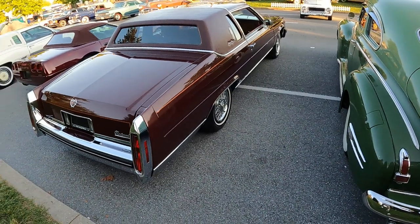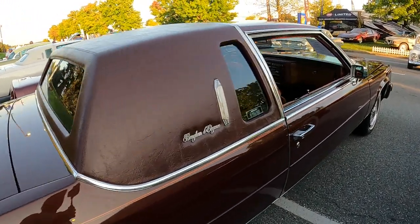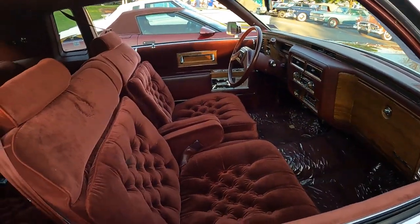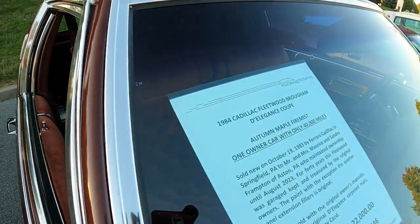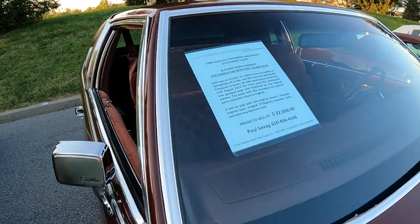And then I had an '84 Brougham. I'm not sure what year this is. It might be a little older, but '84. Mine was a sedan. This is really nice. That's the same dash and everything I had. My seats weren't like that. Mine were just regular leather seats. Yeah, it's '84, same year as mine. Brougham d'Elegance. I don't think mine was d'Elegance, but it was a Brougham. Four-door.